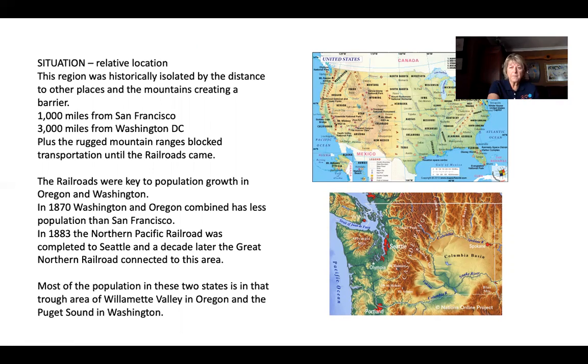And also, it was surrounded by mountains, right? These are the Cascades, very tall mountains, very hard to get through. Okay, so it was really a historically isolated place. In fact, in 1870, if you took the population of Oregon and the population of Washington and added them together, it would still be less than the city of San Francisco, okay, at that time.